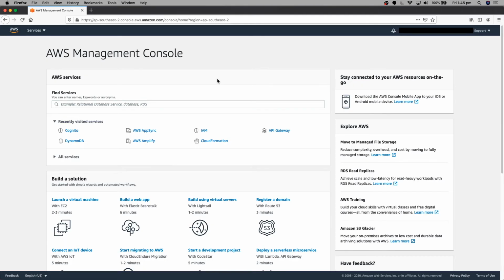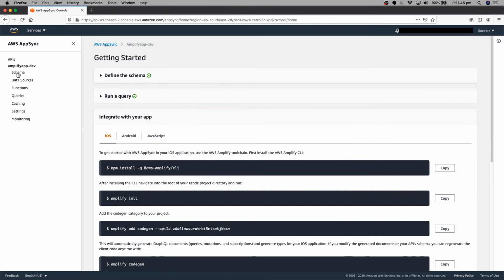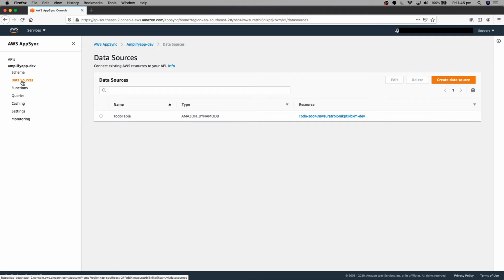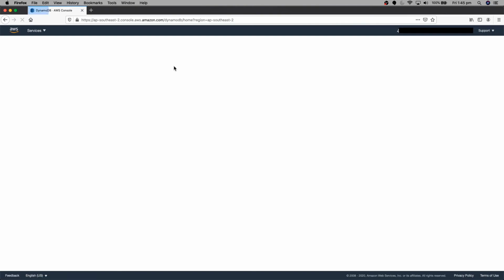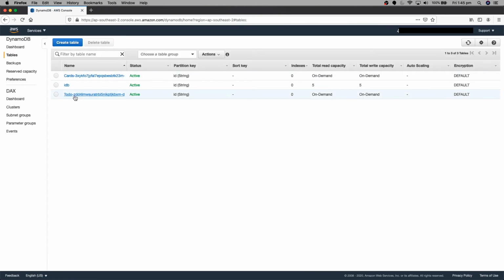So let's begin with AppSync and make sure our API exists. There we'll go to the AppSync service, and there we can see we have an Amplify app-dev. And we have our schema, and under data sources we can see that a DynamoDB table has been created. So if we log into DynamoDB next, we should see that table exist. If we click tables, and there you have it, at the very bottom we have our to-do list table.